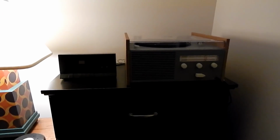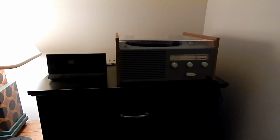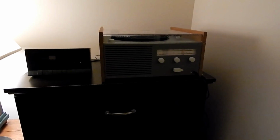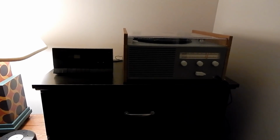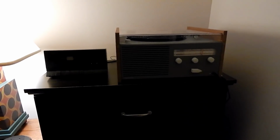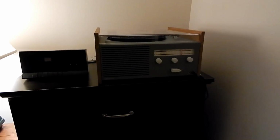Okay, so what are my closing thoughts on this sound system? Well, overall, I think it's good. Do I recommend you buy it? Yes. If you are in the market for something that is small, compact, can play records, has decent sound, this is definitely what you want.